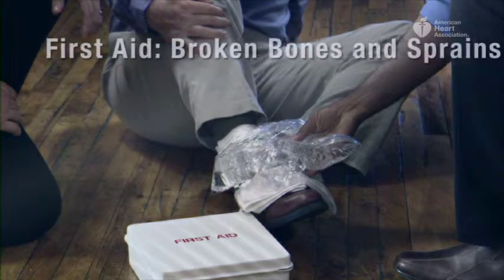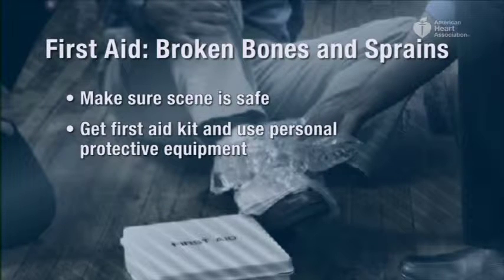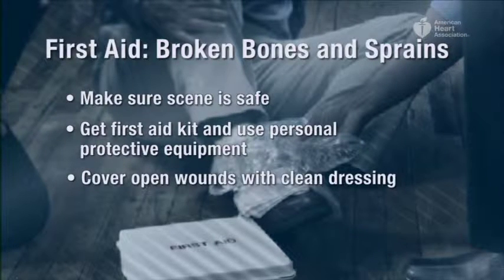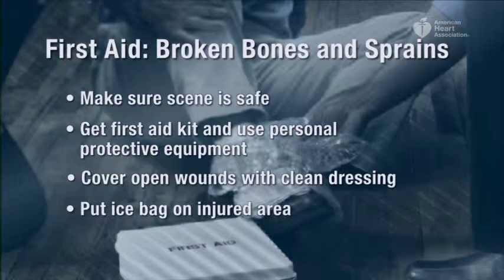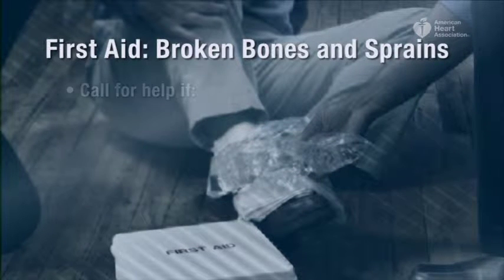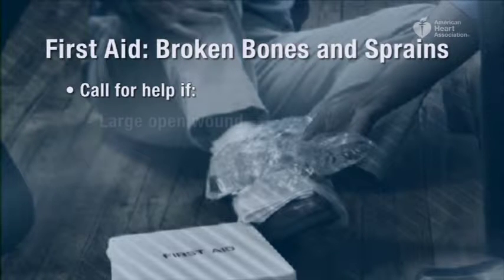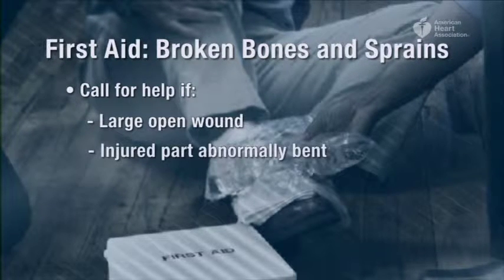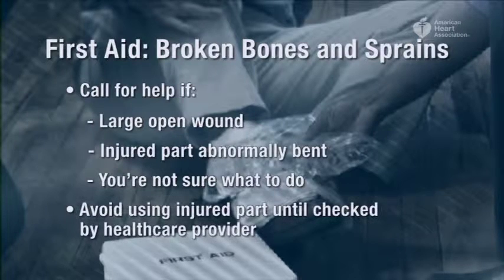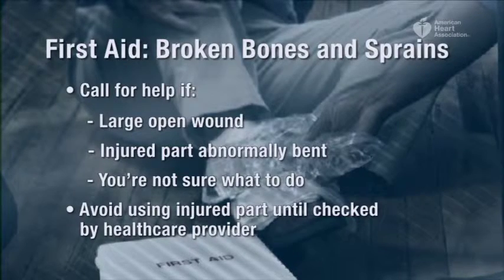When giving first aid for a person with a possible broken bone or sprain, first, make sure the scene is safe. Get the first aid kit and put on personal protective equipment. Cover any open wound with a clean dressing. Put a plastic bag filled with ice and water on the injured area with a towel between the ice bag and the skin for up to 20 minutes. Call or ask someone to call your emergency response number, or 911, if there is a large open wound, the injured part is abnormally bent, or you're not sure what to do. If it hurts, the person should avoid using an injured body part until checked by a healthcare provider.